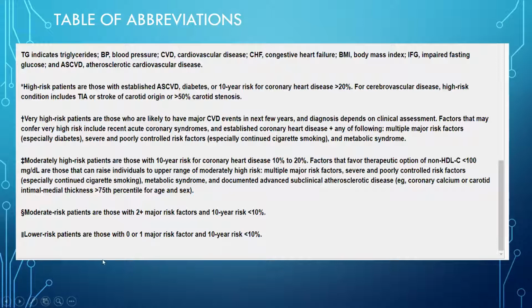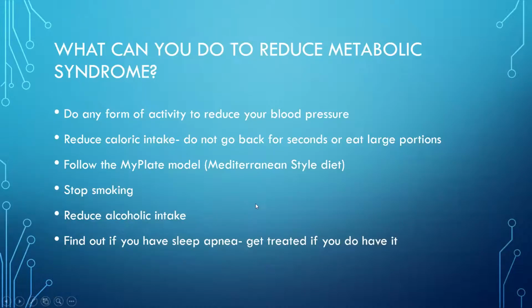One more thing I need to tell you is that lots of foods do have sugar in them. So even nice fresh foods like strawberries and blueberries, everything is in moderation, but eat the good stuff. So in general, the best thing you can do is reduce your syndrome by doing the activity to reduce your blood pressure, your calories. And I do want to show you this MyPlate in a few minutes, but it's also following a Mediterranean diet, and we'll go over that.